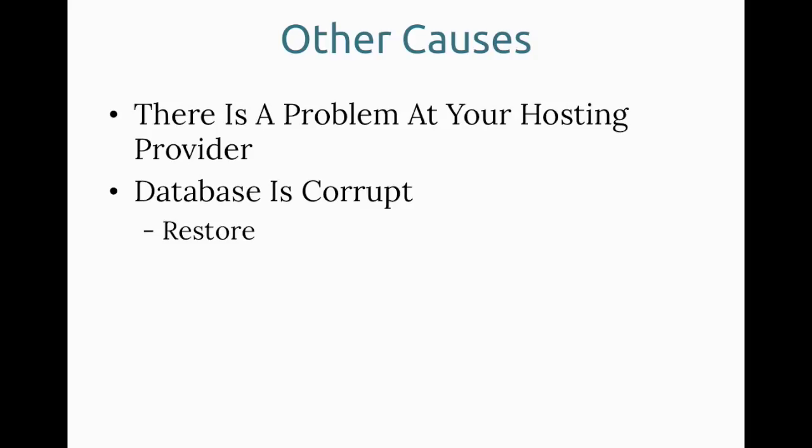If you still are seeing the error, then that means there's another problem. There's a problem at your hosting provider potentially. Maybe the database software is not working properly on the server. Maybe the database is corrupt and the repair couldn't solve it. If it's corrupt, restoring is probably the only way to fix that. But if there's a problem at your hosting provider, you're going to have to reach out to them and see what they have going on and see what solutions they can offer for you.